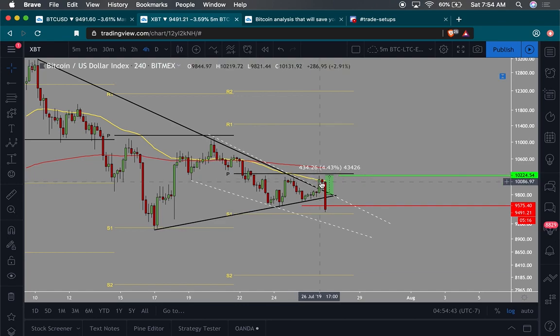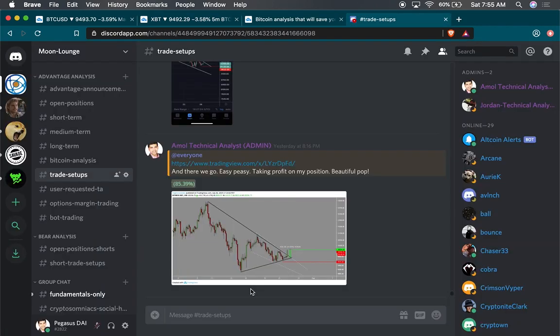And I knew for the most part that the yellow moving average is the 50 EMA, the red is the 200 EMA, okay? I knew for the most part that at some point we're going to hit that and get rejected. So this is why I stated my target just under that pivot, as well as just above that 50 moving average. And we took profit, walked away from the trade, and that was it, right?